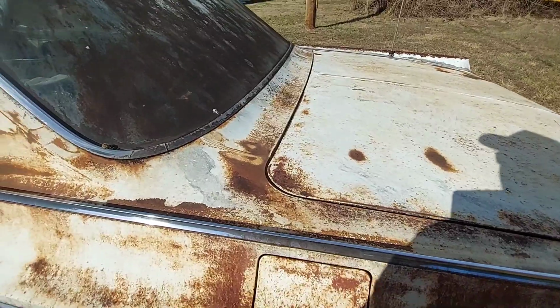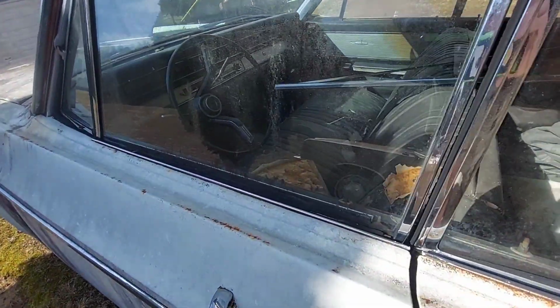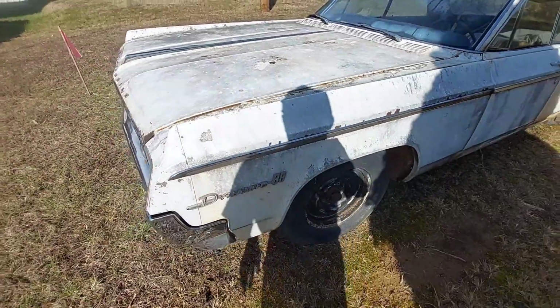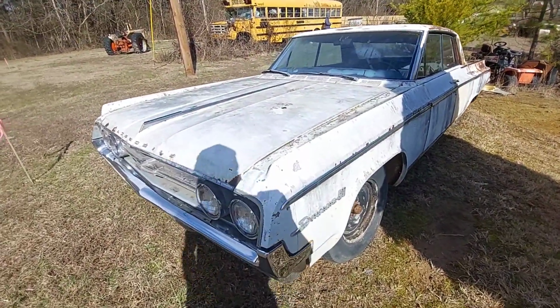Who knows what's in it? I don't even know if they know where the keys are at. Hopefully. Anyway, something to think about. I think it's a 64 Oldsmobile. Dynamic 88. It'd be nice to do a first start or a cold start on it, I think.